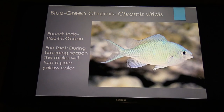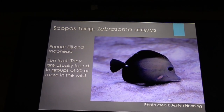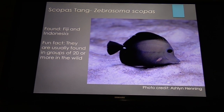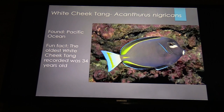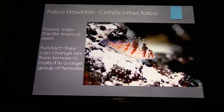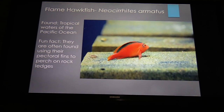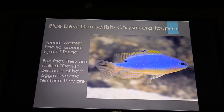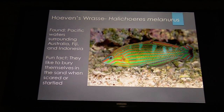Blue-green chromis. It's two Dories. There is two Dories. You're so smart. Scopas tang. White cheek tang. Falco hawkfish. Flame hawkfish. Blue devil damselfish.